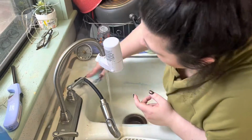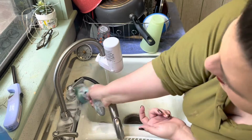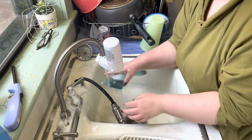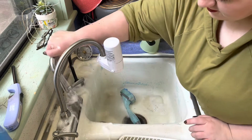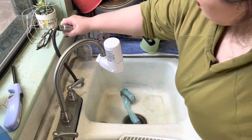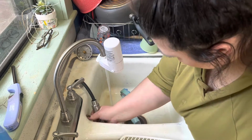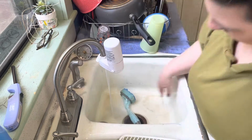Okay, so I'm just about finished up with this sink. That's about as good as I can get it. I've scrubbed it. I used a steel wool on it, which I know was never... A porcelain sink should not be cleaned with steel wool in the first place. It's very abrasive, and it's going to scratch it, but like I said, it was scratched anyway.